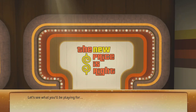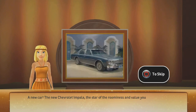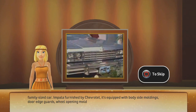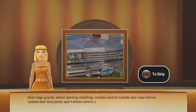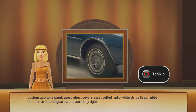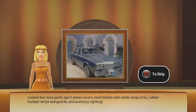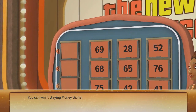Be playing for a new car. The new Chevrolet Impala, the star of the roominess and value you expect in a family-sized car. Impala, furnished by Chevrolet. It's equipped with body side moldings, door edge guards, wheel opening moldings, remote control outside rear view mirror, custom two-tone paint, sport wheel covers, steel belted white striped tires, rubber bumper strips and guards, and auxiliary lighting. You can win it playing Money Game.